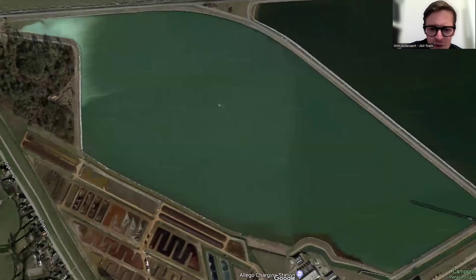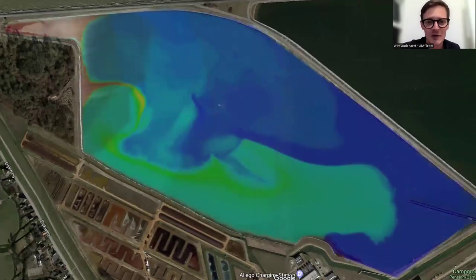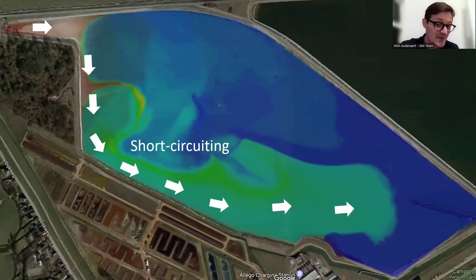Okay, so we started with a mechanistic approach. We even did a full 3D modeling of this basin. So this is possible at this scale. These are very huge basins, millions of cubic meters. But you can already see that, for example, the mixing in this basin is not very good. You have kind of a short circuiting from inlet to outlet, and it's not optimal. Now, if you don't know this, it's very hard to build an accurate digital twin. So it's very good to have some mechanistic understanding.